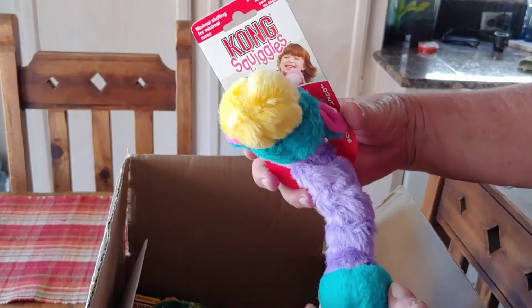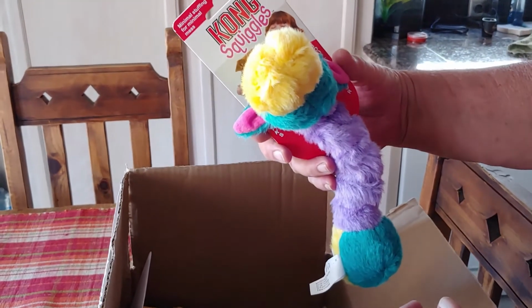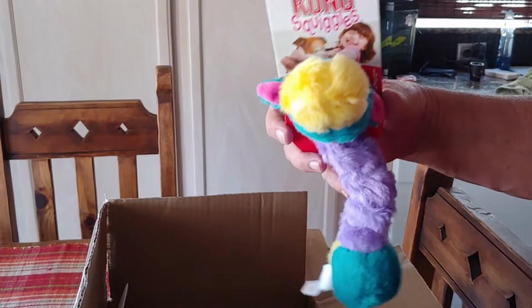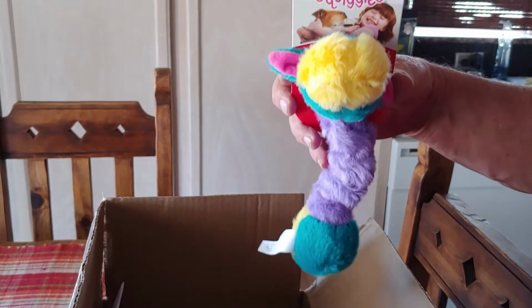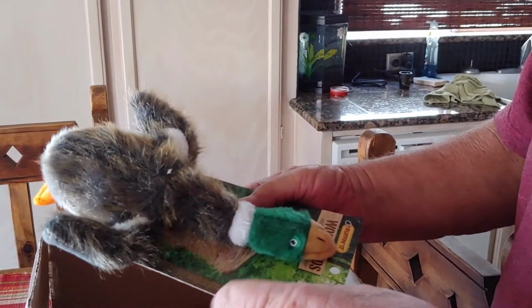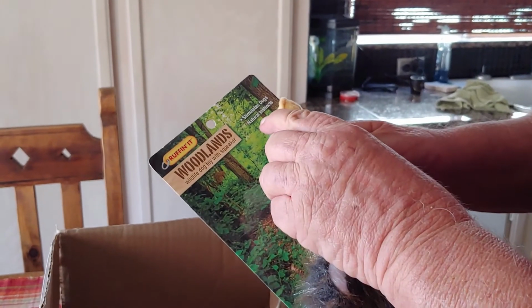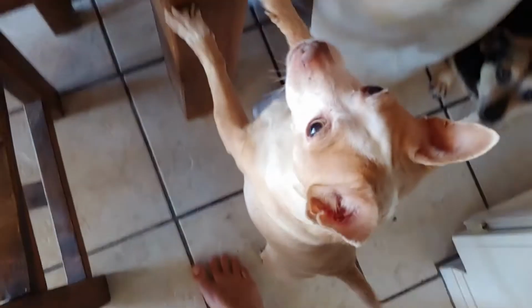We got some fun toys for the doggies. Maybe we need to pause it just to give them one. Okay, Kong, pausing. Kong Squiggles. Okay, and we've got a duck. Woodlands duck, wildlife. Awesome. One dog, there's the other.